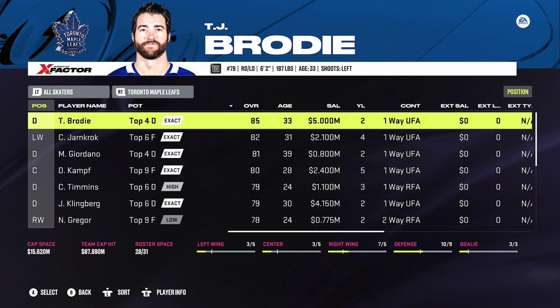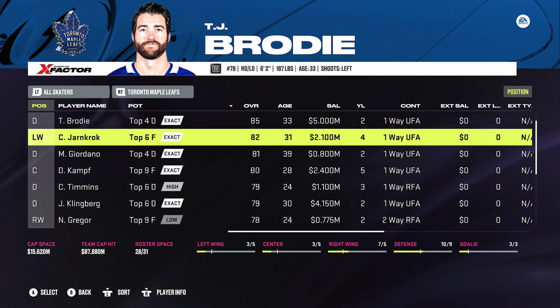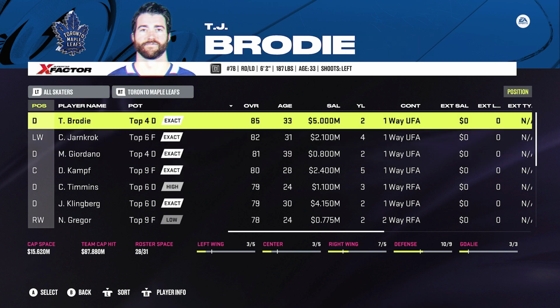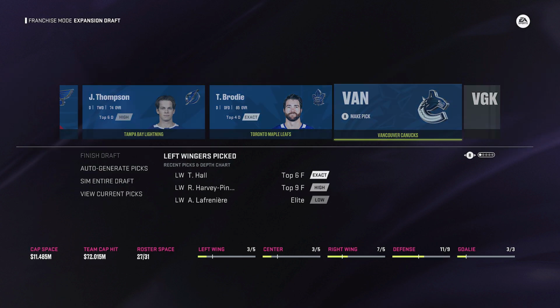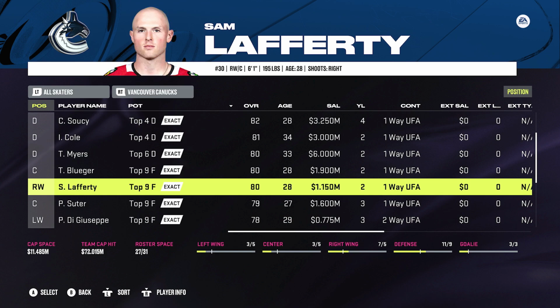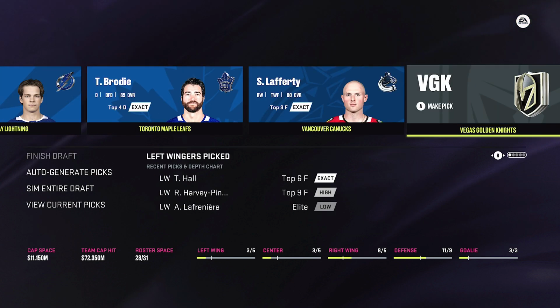On the Leafs here, I think Brody we got to go with, $5 million, but again, could flip him. Has a lot more value than Jarnkrok, Giordano, only 81. So, yeah, we'll take Brody there from the Leafs. Canucks are up next here. We only have actually 11.5 million in cap space. I guess we'll take Sam Lafferty. Maybe could end up trading him for something.